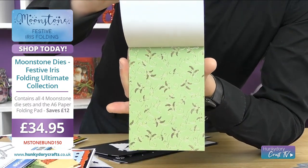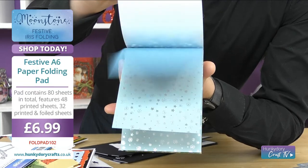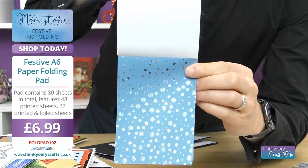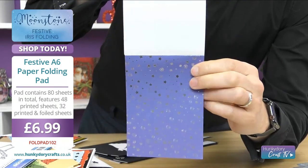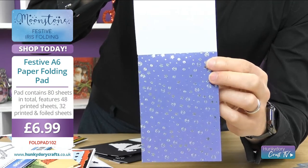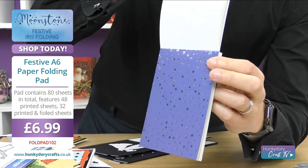But also foil designs as well. I love these. And those foil ones just add that touch of sparkle to the iris folding. They just bring in a little bit of a different look. So you can do them all just plain papers, but adding one of your foil papers in, just a couple of strips, is really going to make the difference.